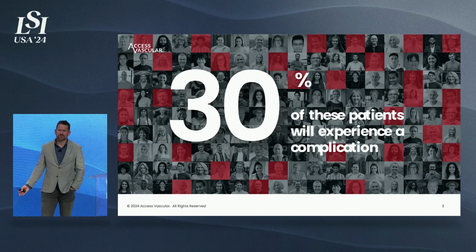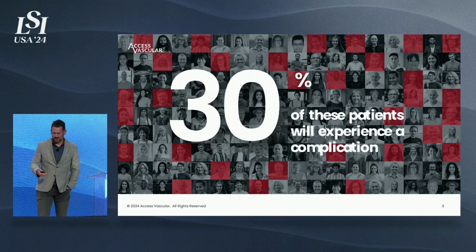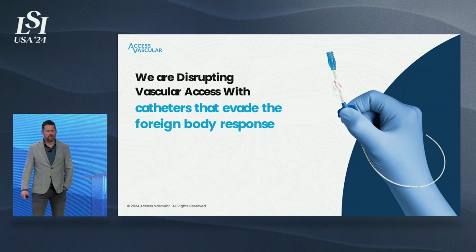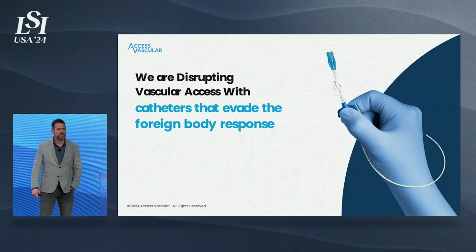This can range from occlusion of the device, which prevents therapy from being delivered, all the way to much more deadly consequences, such as catheter-acquired infections. At Access Vascular, we're focused on solving the most common and costly complications that plague this $4.5 billion market. And we do that by incorporating our proprietary hydrogel material into all the products that we create.